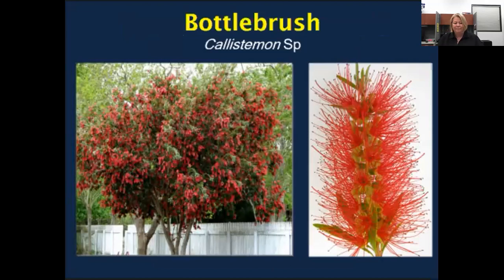Bottlebrush. This variety of tree reaches 15 feet tall. Most bottlebrush varieties bloom over a long season in shades of red, typically March through July. One exception is the Callistemon sieberi, which has a light yellow flower.